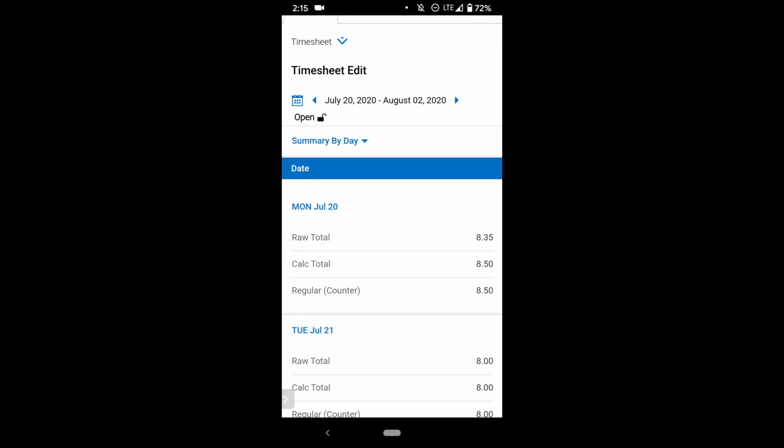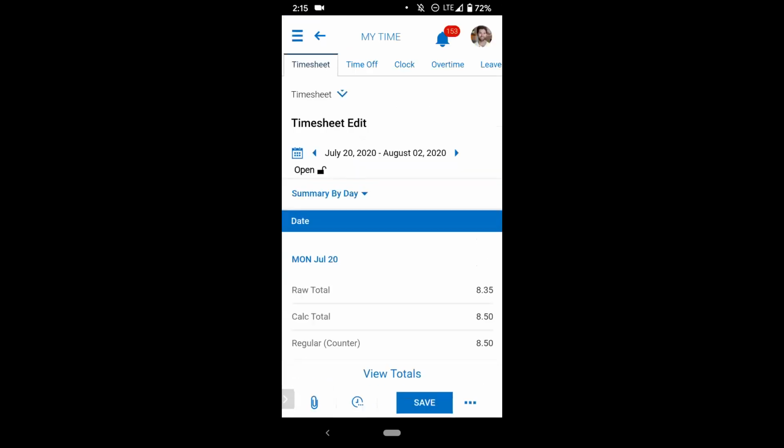All right, so a couple other things that are pretty cool with the timesheets. After I've looked at my timesheet, maybe the pay period has ended, and maybe I want to submit my timesheet. As you can see, I can hit submit there. Maybe there's something wrong with my timesheet. I can request a change to my timesheet. Maybe I forgot to punch in, or maybe I requested a day off that I really didn't want after it was approved.